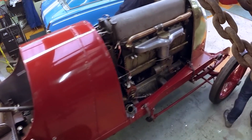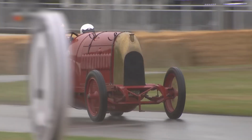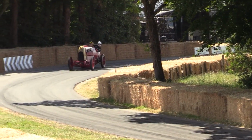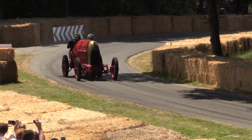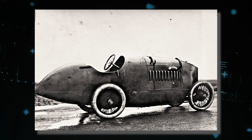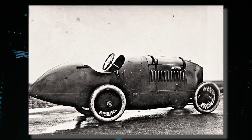Fiat had a clear target in mind. They were aiming to beat the Mercedes-Benz, which had already shattered records by reaching 124 miles per hour. To do that, they needed a car that could not only match that speed, but blow it out of the water. By 1913, Fiat was ready to prove their creation could live up to the hype.